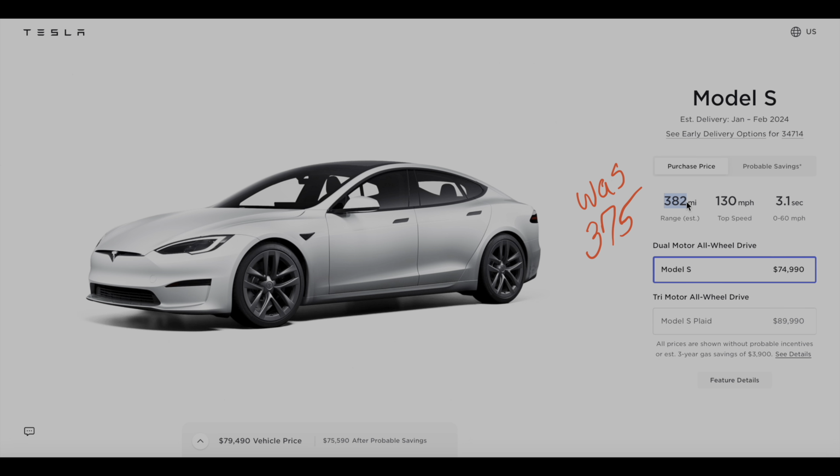So we had some pretty big drops there, 37 and 28 miles respectively. And now we actually get 7 more miles of rated range with the arachnid wheels on the long range Model S, which is really interesting. So anyways, Model S, we are looking at about 8 to 9% drop, except for that increase of about 2%.